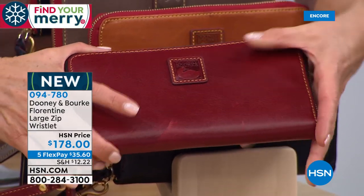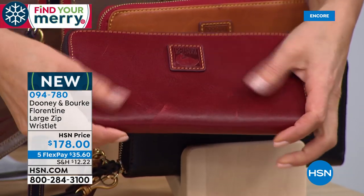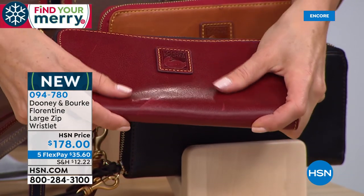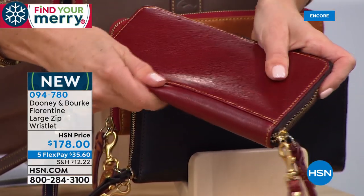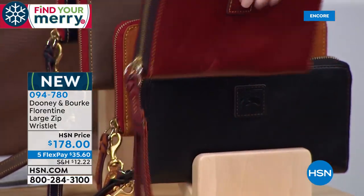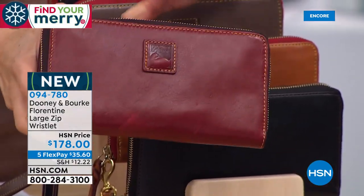And here's one thing I'm gonna draw your attention to. This is Florentine leather. So it is going to take on a beautiful natural patina. You're gonna see all the gorgeous characteristics of the leather. It's super soft and smooth, and it is a very big wallet. We'll take you on a full tour. But let's go over the colors.